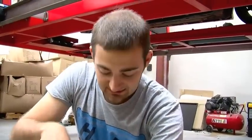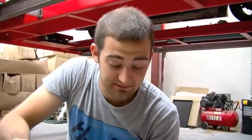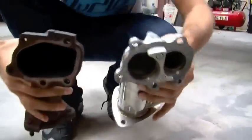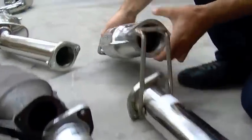Okay, so the old system's removed. What's the lowdown, Marty? So the difference between the factory exhaust and the aftermarket exhaust we're putting on comes down to flow. More flow means more power. It starts right here in the dump pipe. You can see the difference in size there. The original exhaust is 2 1/4 inch. This one's 3 inch. We go through to our high flow cat.